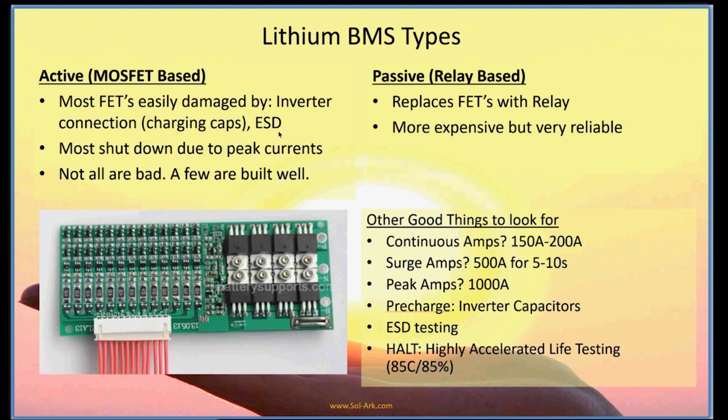Oh, somebody asked, what is ESD? ESD is electrostatic discharge. That's when you're in wintertime, you're going across the carpet, you shock everything. So that's ESD. I've seen BMSs fail just due to ESD. Not all the BMSs are bad, because there's a few that are built well that are MOSFET based, and you just have to do your research. So these are just some of the challenges with a MOSFET based BMS. And I have seen some good ones.